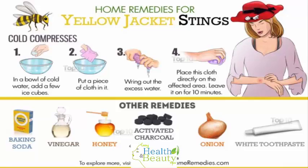Home remedies for yellow jacket stings. Yellow jackets are often mistakenly called bees due to their striking similarity in size and appearance. However, yellow jackets are actually wasps that have black and yellow stripes on the body.